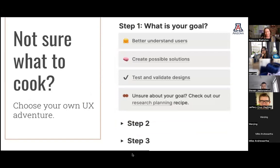And a piece of that, which is a question we always get, is, well, which method do I choose? Here's a list of 75 potential research methods. What's going to make the most sense for me? So we created something that we call the kind of choose your own UX adventure tool. And so it helps walk people through thinking through where they are in the stage in their project and what might be a helpful method to use at that point.